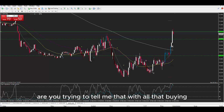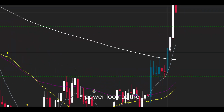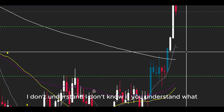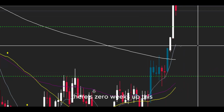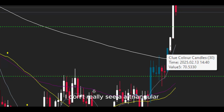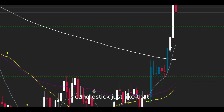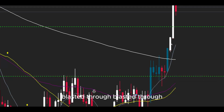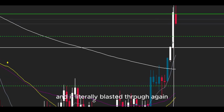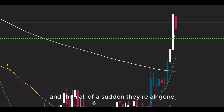Are you trying to tell me that with all that buying power, look, there's 0 wicks. I don't know if you understand what that means. There's 0 wicks. This is very rare. I rarely see a triangular candlestick just like that. It blasted through, and it literally blasted through again. Look how massive this candle is. And then all of a sudden, they're all gone.